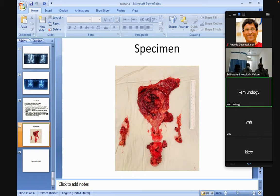Yeah, also we can discuss partial cystectomy for urachal CA, now that there are a few papers coming out saying there is no need for a radical cystectomy. So we can do that.